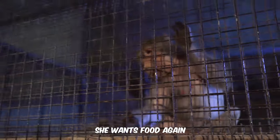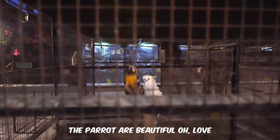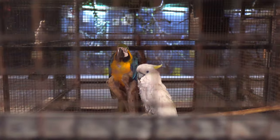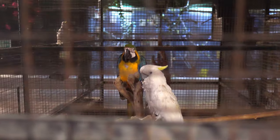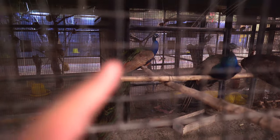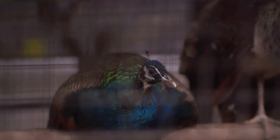Ang bilis mo kumain. Take it easy, girl. Ang ganda ng parrot mo, ano? Ito, ang ganda din, oh. Peacock pala to. I think you can see all the... That's a peacock. The feathers.